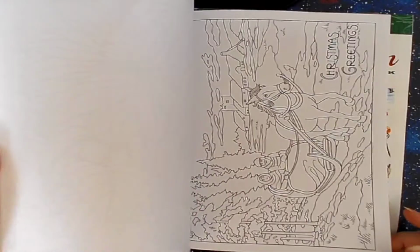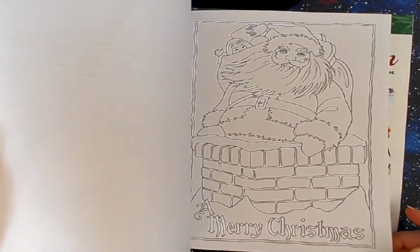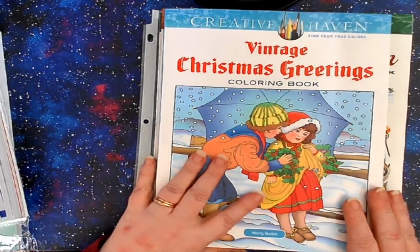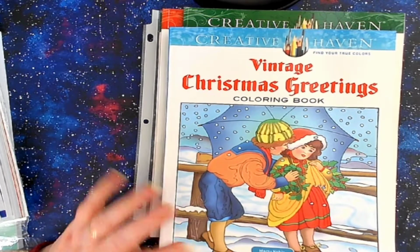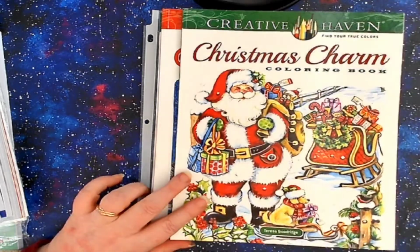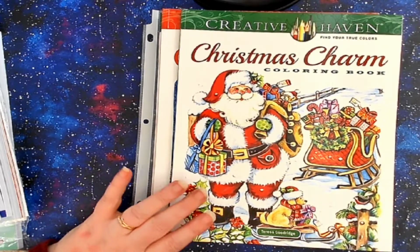Wonderful, wonderful book. I have not colored in these. I bought them at the end of Christmas last year, and some of them I got as Christmas presents, and I haven't colored in them yet. So this is Vintage Christmas Greetings. I do believe there is a full flip through of this book on the channel from last Christmas.